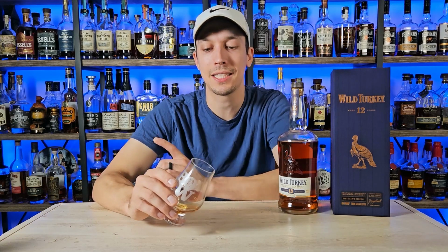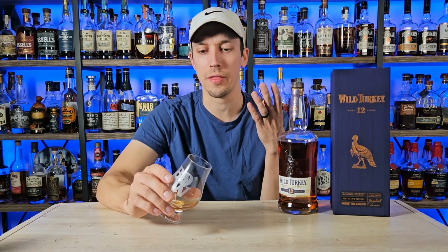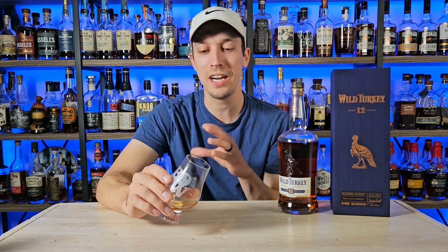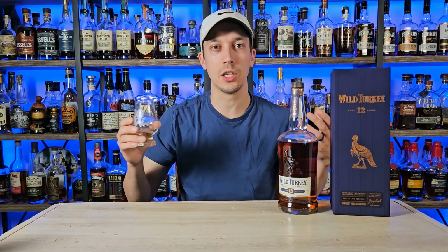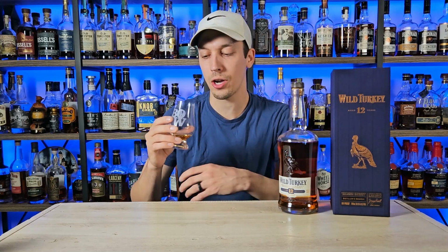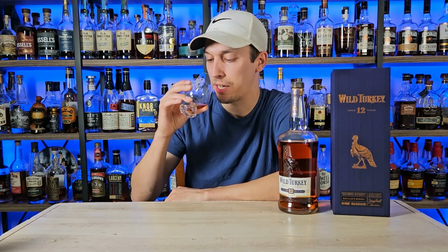Then you get into that complexity that I'm talking about. Chocolates. You get some citrus notes on this, like some orange notes on this. You get that depth of character when it comes to the oak presence on this. It's a sweet oak. You get some spicy, some pepper, some allspice, all mixed up into this beautiful 101 proof that doesn't overwhelm the palate when it comes to that ethanol kick. This glass right here, I love it. It's traditional Wild Turkey. It's 12 years. What else can you really expect when it comes to this glass?